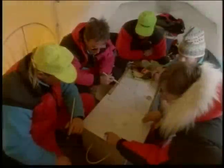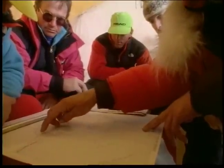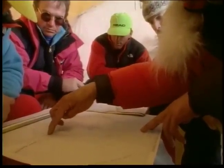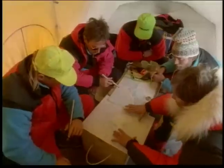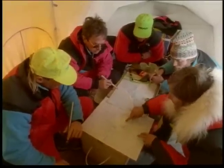Basically what we've done is we've flown out here from the tip of South America across the Drake Passage out to King George Island, and now we're here on the Antarctic Peninsula. But this is just the tip of a huge continent. This is half again the size of the United States out here, and a lot of it isn't even mapped.